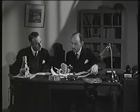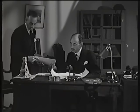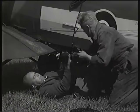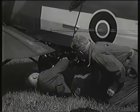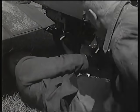Looking ahead, the ministry decided to reinstate the Mosquito, but it was not to interfere with the company's more serious work, the building of trainers and the adapting of Tiger Moths to carry bombs, as a rather pathetic last-minute measure for attacking the expected invader. The Battle of Britain rent the skies.